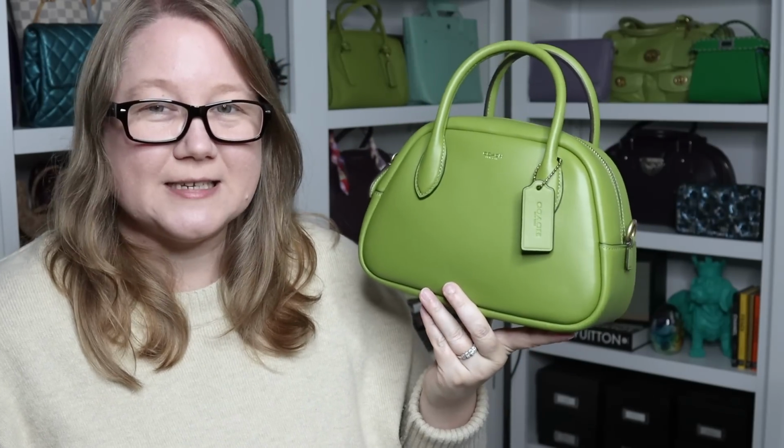And then the construction of the bag is such that you have to pull the sides of the bag apart to be able to get inside. Not a big deal. I think if you are interested in this bag, you know that going in. If you like greens, I think this is a really beautiful one. I'll compare it to another green in a second. I was worried that this might be too bright, but it's not. I think it's just right.